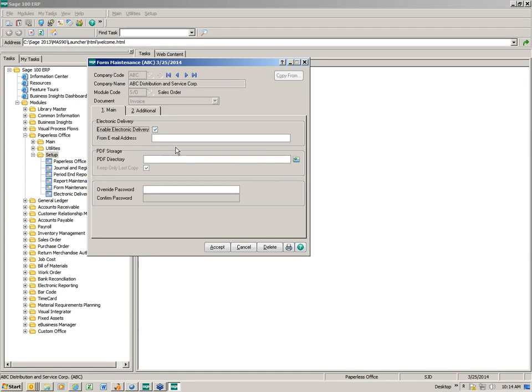So I can come in here and I can say, yes, I want to electronically deliver it. Well, who is it going to come from? So I can put my name in, but guess what happens if I leave and somebody removes me from the system? Okay, right? It stops working. So what I do a lot of times is I tell people to make sure that they make this user like accounting at blah, blah, blah, or whatever you want to make it.